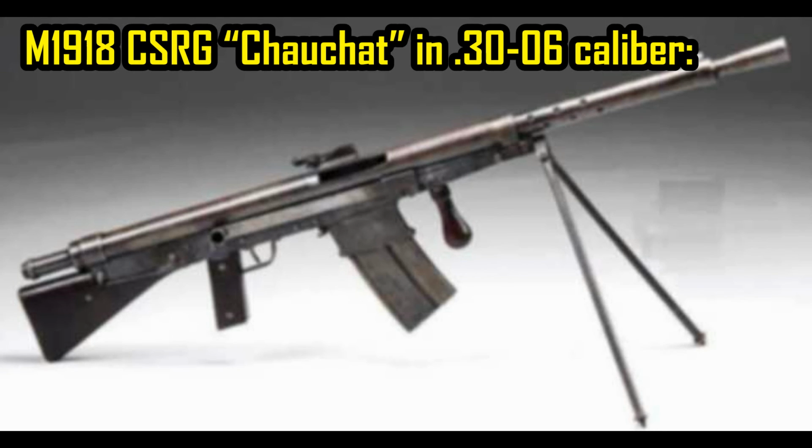That actually is the worst. The M1918 CSRG in 30-06 caliber was actually one of the worst guns that they ever made. And the springs also weren't very good for effective combat units.